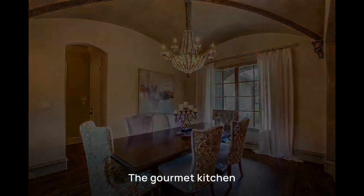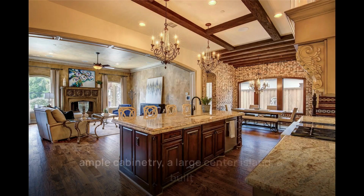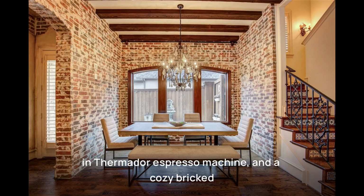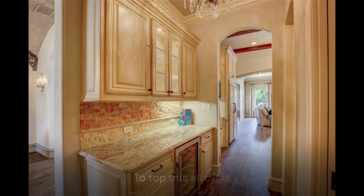The gourmet kitchen is a cook's dream, boasting top-of-the-line Sub-Zero Wolf appliances, ample cabinetry, a large center island, a built-in Thermador espresso machine, and cozy brick breakfast nook just off the kitchen. To top this all off is the butler's pantry, as well as a large walk-in pantry.